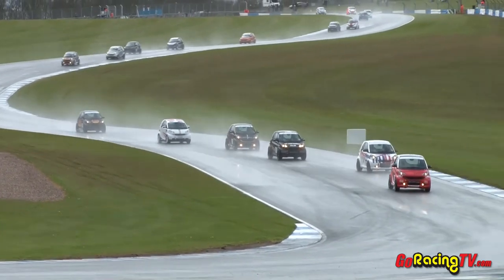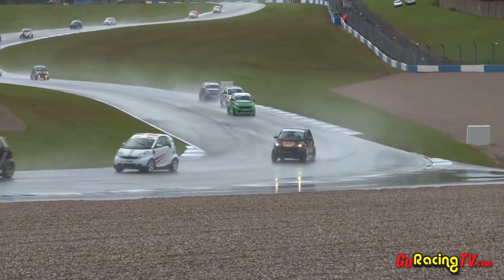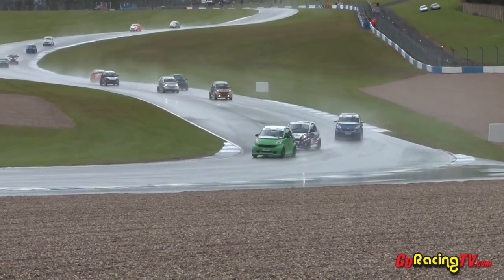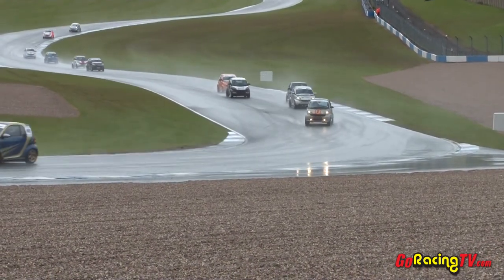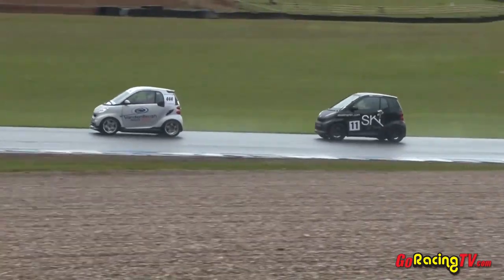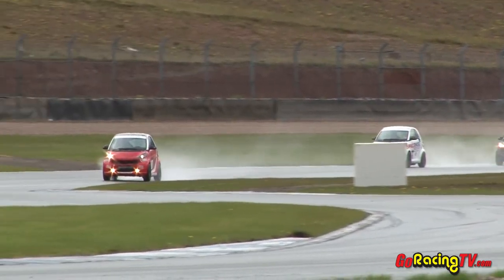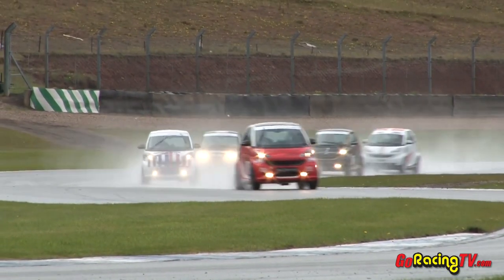It looks like it's Sarah Moore that's up into second place in the white car with the red and white stripes across the bonnet, and that could well be Jake Jackson in a third position. They will get a visual on that as he comes under Starkey's Bridge through the Swanage curves up towards McLean's. But these little cars, pretty tiptoey stuff as they make their way round this treacherously slippery Donnington Park circuit.